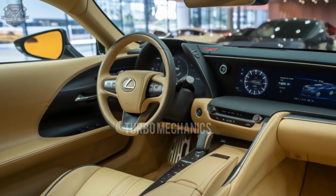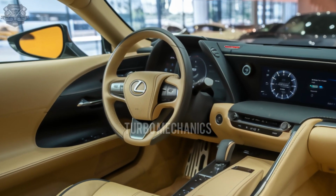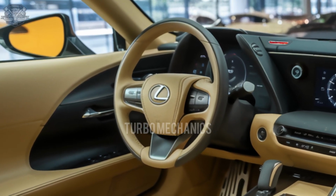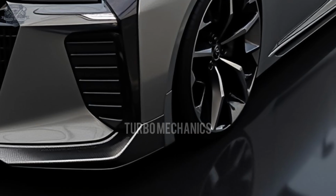This vehicle's powertrain is a game-changer in the compact hatchback category. A turbocharged 2.0-liter four-cylinder engine, situated beneath the short bonnet, produces an extraordinary 315 horsepower and 332 pound-feet of torque. For a vehicle of this size, that figure is nothing short of extraordinary.